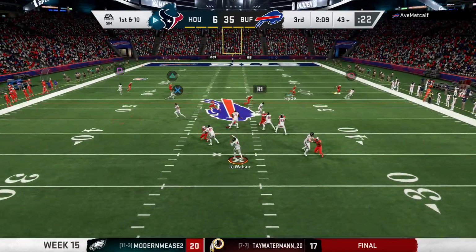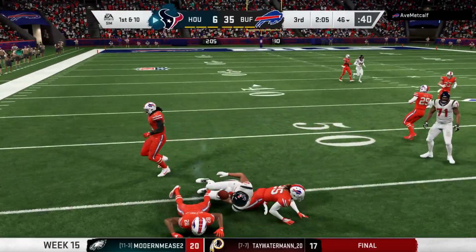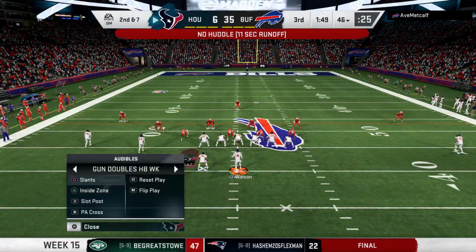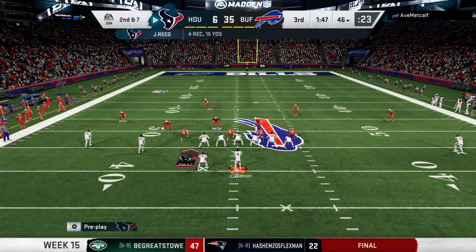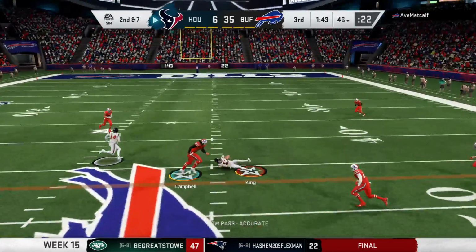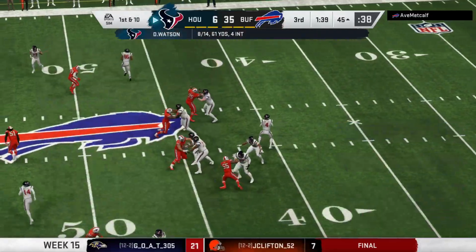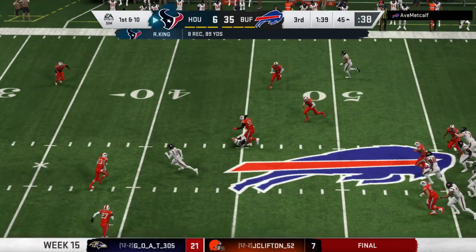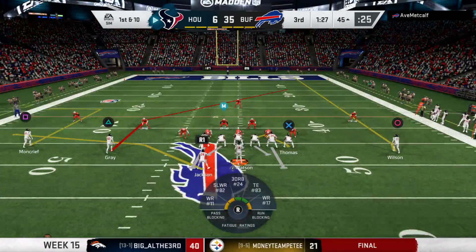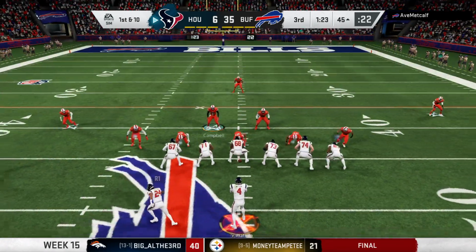On first down, it's Watson. And he finds the tight end, Reed. The completion good for 3, and it's 2nd down. That first down completion only netted him 3. 2nd and 7. To the air yet again, Watson. Over the middle, complete. That's King. 9 yards the pickup there, and it's a first down. This has to go down as one of the simpler routes in the playbook, but oh so effective. Nice completion there. Keeps the sticks moving.